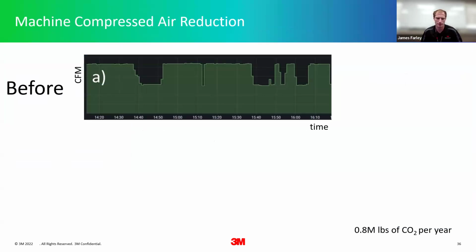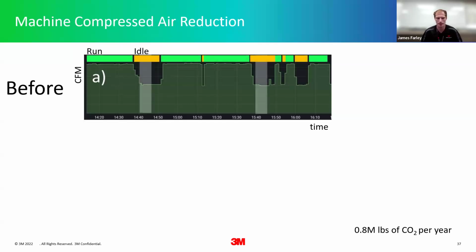So this is just what you get when you first install a sensor, just some graph over time of how much usage in CFM you're using per time. We'll go to the next slide and put some more context around this. So we have a higher usage when we're at run. It goes down a little bit when we're at idle, and you can see that over time. And this context really helps us establish some baselines and get an idea of where we are.